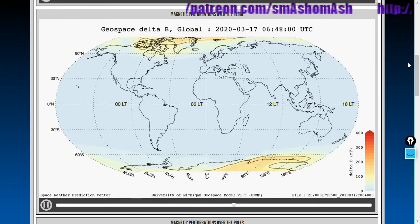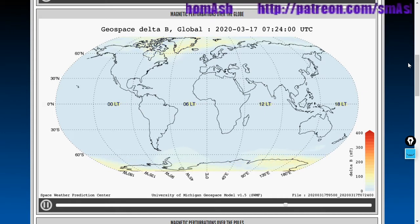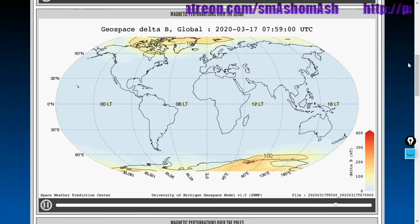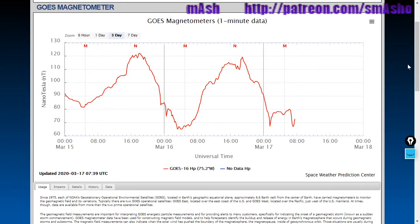There's that global pulse around 6:30 UT. And there you can see the South Pole, how it's not on the Antarctic continent, it's in the southern Indian Ocean instead. GOES magnetometers are still looking kind of spiky and sawtoothed there as opposed to smooth curves.